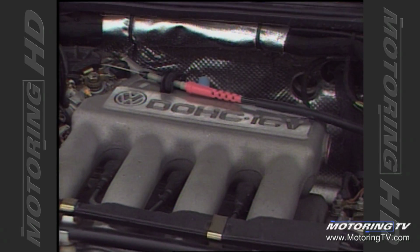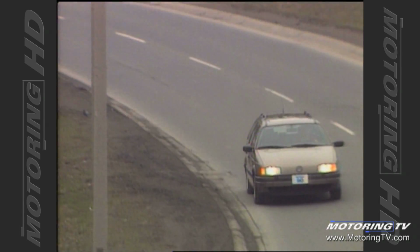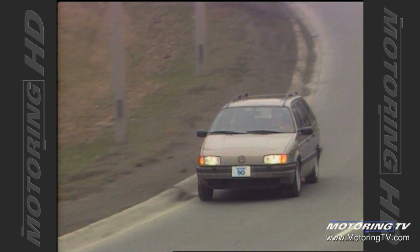The engine, on the other hand, is a willing performer. Although the 2-litre 16-valve power plant lacks low-end torque, it does boast good mid and upper range performance, giving the car a superior feel on the highway.